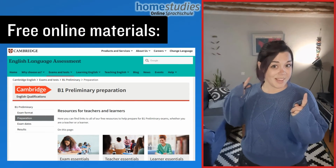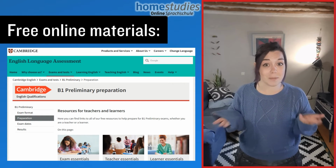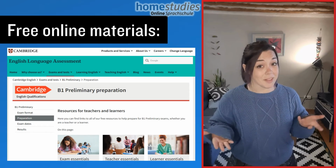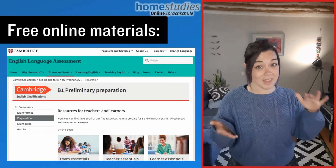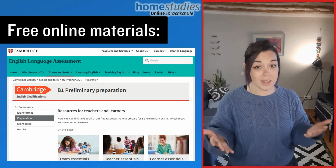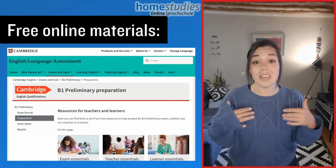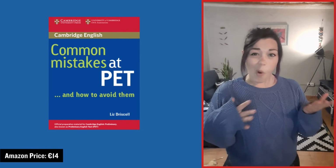The Cambridge website is actually a really good place to find lots of preparation materials, as well as information about the exam in general. So although this may seem like quite an obvious option, you'd be surprised how many people forget that the Cambridge website has a huge bank of resources. They're all free. So just log on, have a look, choose your specific exam, and there are lots of materials and even lessons and activities that you can work through. So check it out.